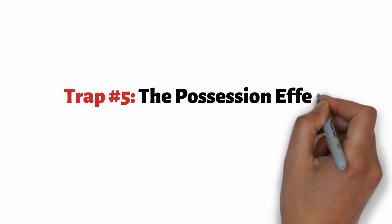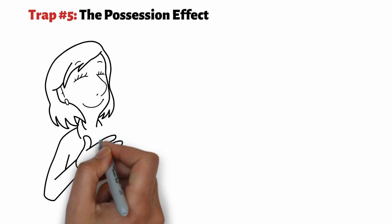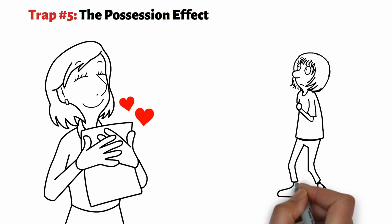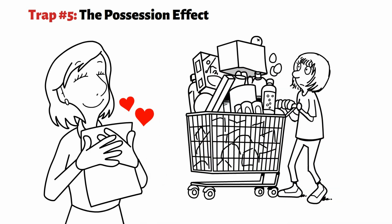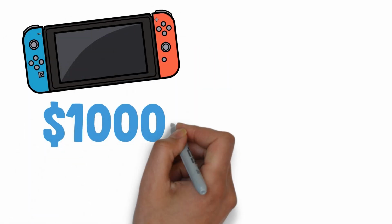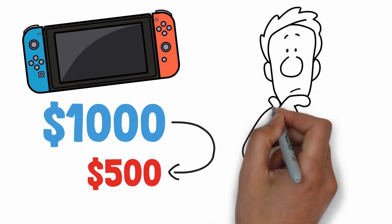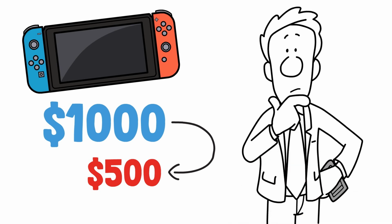The possession effect is a trap that's easy to fall into because our subconscious mind associates the value of an object with the very fact of possession. Once an item becomes ours, it seems more important to us than it actually is. This leads to unnecessary spending, accumulation of junk, and inefficient use of resources. A simple example. You bought a gadget for $1,000, but over time its market value has dropped to $500. When it comes time to sell, you resist, thinking, but I spent $1,000 on it. However, the question is, would you buy that same gadget today for $500? If the answer is no, then why hold on to it?